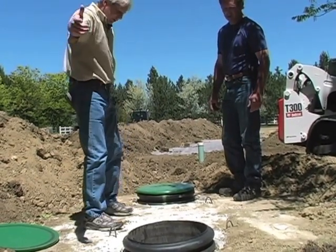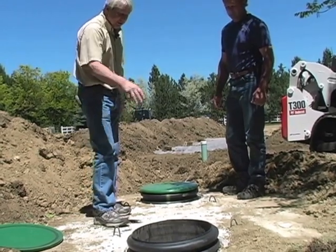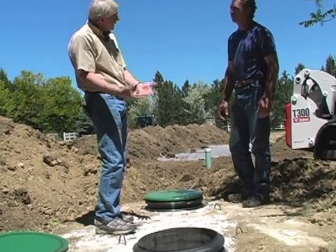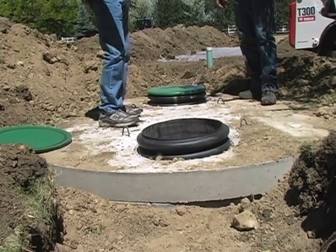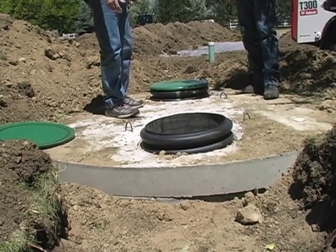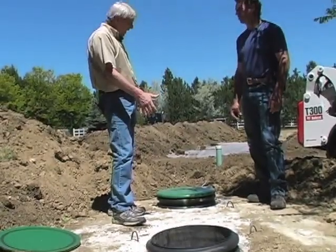So waste comes in the inlet pipe, hits the baffles, goes down into the first chamber, and solids will settle out there, and a scum layer will start to build, and in the middle there's an area of clear effluent. Yeah, and then you'll get the sludge layer in the bottom. And then the effluent spills over into the second chamber. Exactly. And what happens in the second chamber?